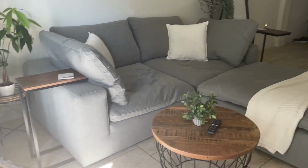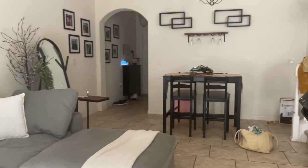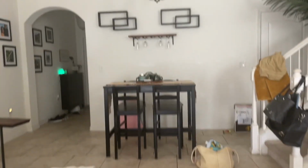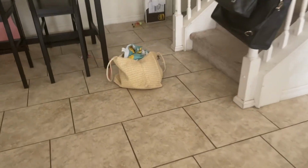The living room and dining room area is all clean, and it smells absolutely delicious in here. I do need to go ahead and put away these bags that I kind of hung on our stairs. The one down below is the beach bag that I need to clean out, and then I just need to put the other bags upstairs.